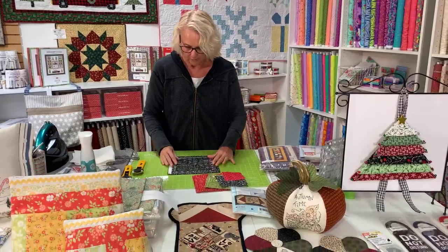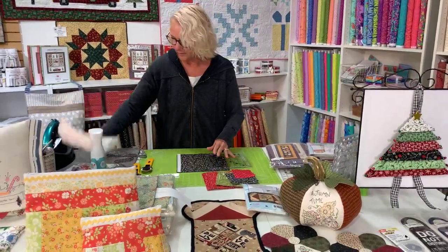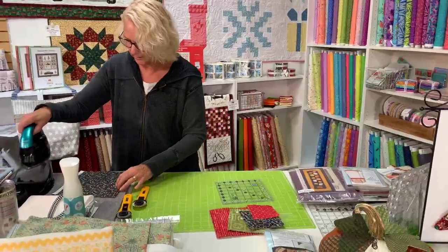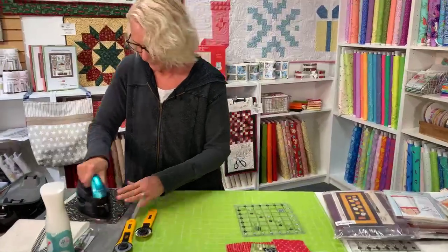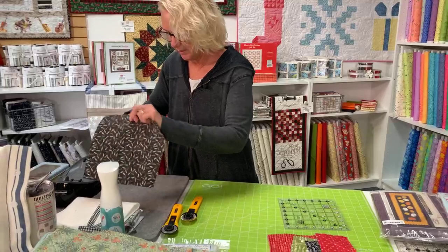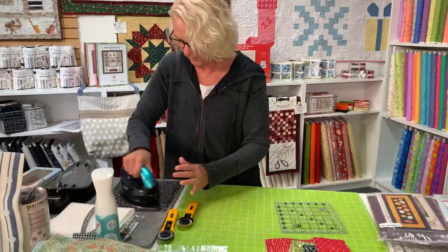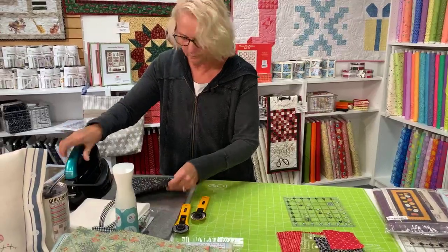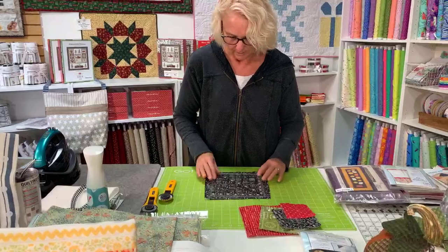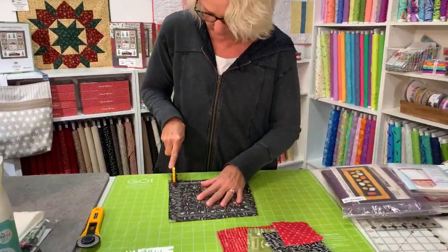So I just grab my square ruler, with both pieces of fabric laid wrong sides together. I give them a little press so that they stick together, because you don't want them moving around. A little bit of steam and a little pressing fuses them together while you cut. Alrighty, so I give them a little press. Now I'm going to take my little cutter and cut around my ruler. It's that simple.